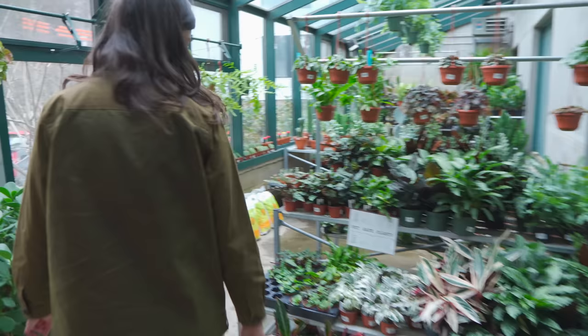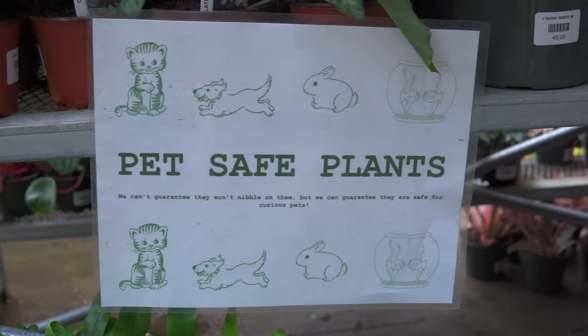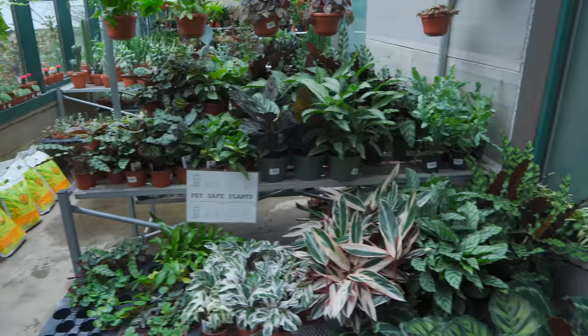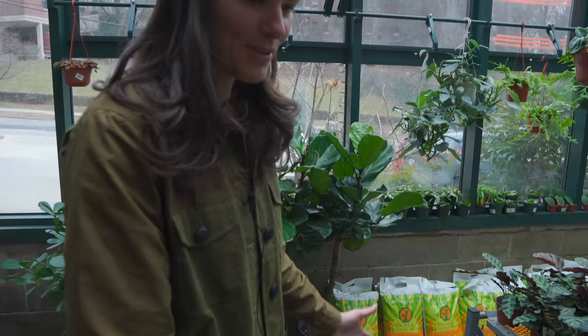So I see they have the pet safe plants here. So that's probably one of the questions that they must get. And this is around a community where there's a lot of homes. So I'd imagine that people come in and say, what are the pet safe plants? Unfortunately, a lot of these pet safe plants are also very difficult to take care of, especially if you don't have high humidity in your home.